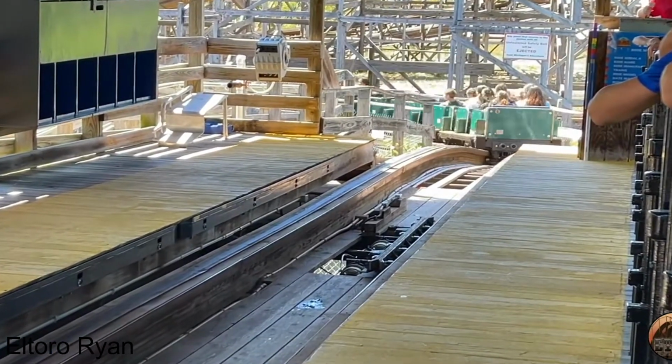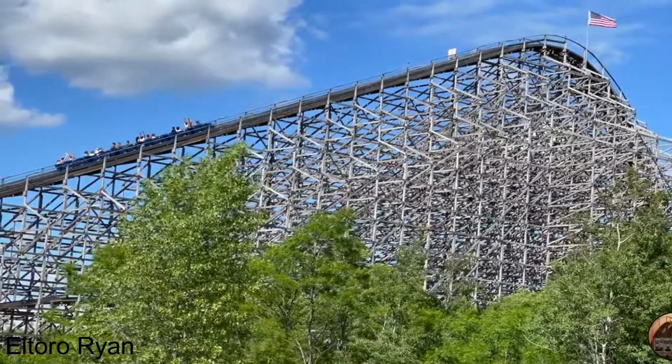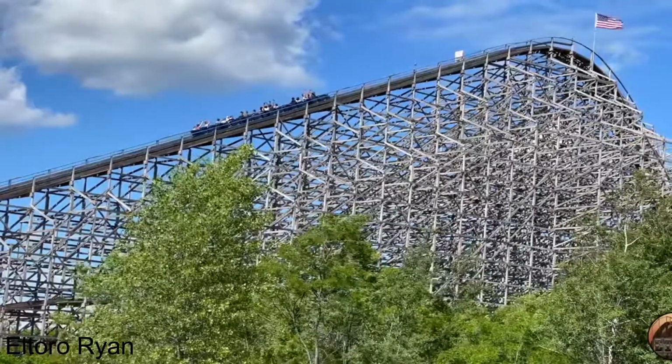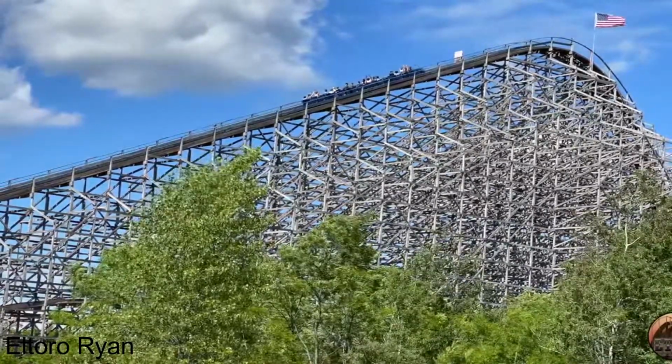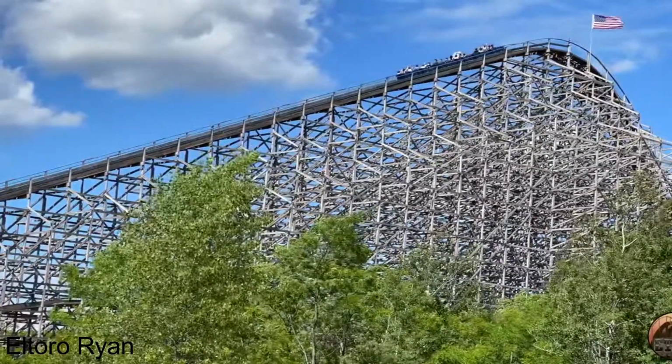Yes, Shivering Timbers was closed on my visit, but only because it ran into the train in the station a day before my visit. But even with their star attraction closed during the day, we still had a very fun time at the park. Let's have a rundown on what Michigan's Adventure has to offer coaster-wise.